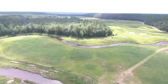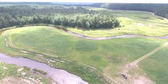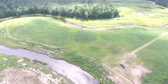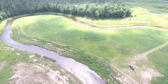So, Frank, if I turn this over to you, can you explain what people are looking at right here now as opposed to what they would have been looking at? And what is the Boardman River and what is this restoration project?